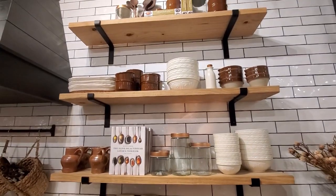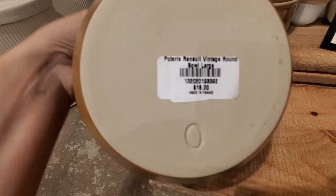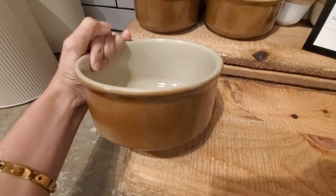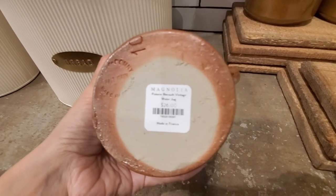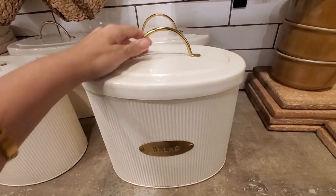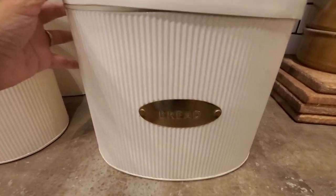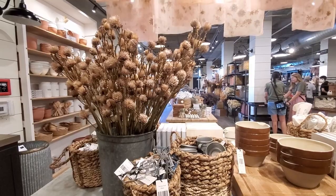Here you can see more of them in those tones. I like these ones too, they're very pretty. This brown picture too. And how cute is this bread box? I love it, I love the color, the gold handle, and the sign here, so cute. Yes, many cute things in this section.